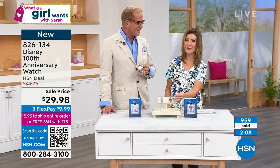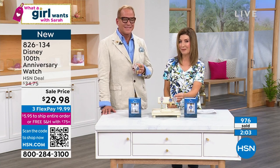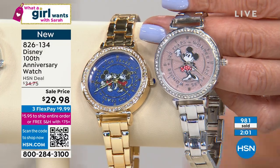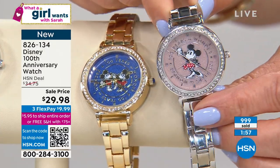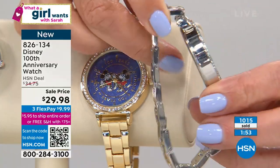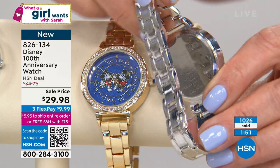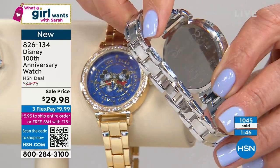It takes you back to some of your fondest memories, or maybe the memories that you're looking forward to creating with your family. You know what? It is that and even more, because this is the 100-year anniversary. This is 100 years of joy, 100 years of happiest place on earth, 100 years of the most incredible memories. It does say Disney on the back. It does, right? It says Disney there, and it says 100 years on the back.